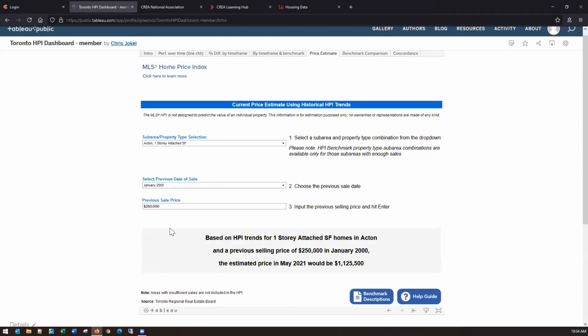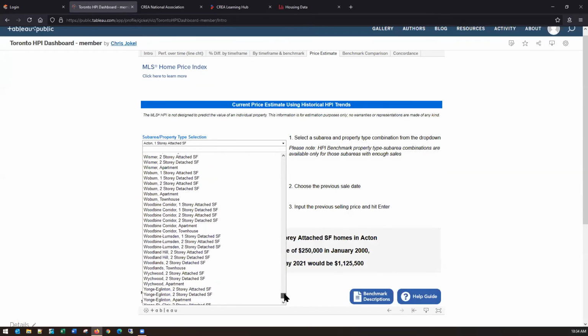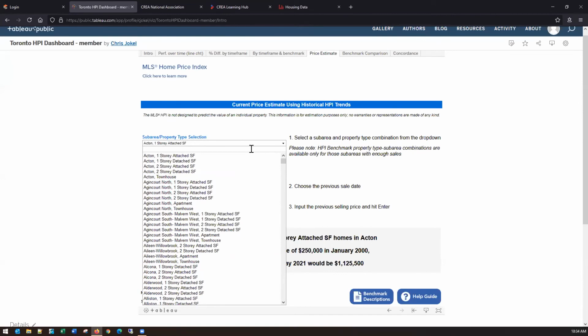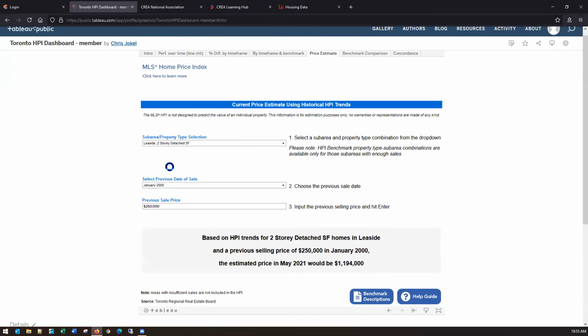And so the way that this feature works here is essentially a very simple calculator. In this dropdown, you have every single neighborhood and detailed property type combination in the GTA, essentially supported by TREB's HPI. Now, I'm just going to start typing in Leaside because that's what we were doing for the example.